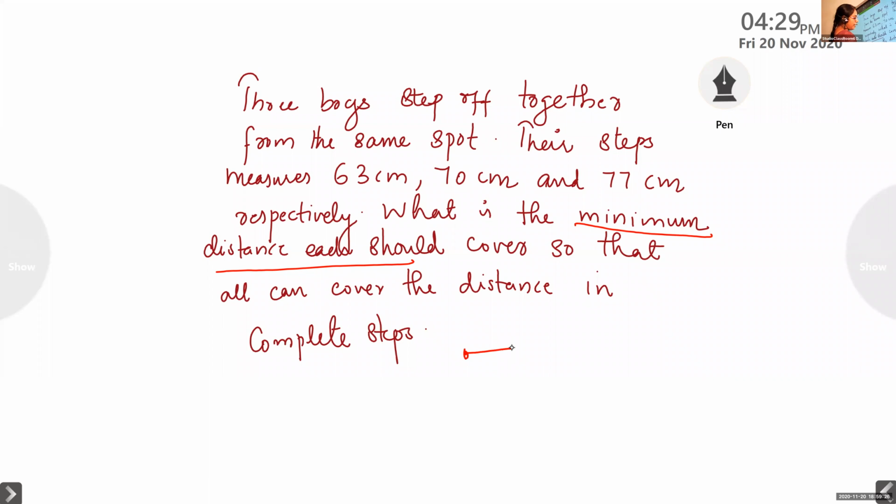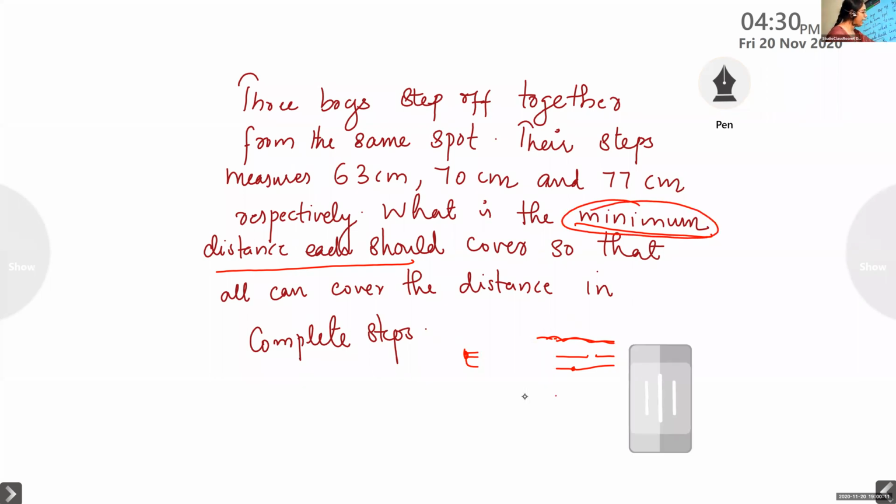Three boys step off together from the same spot. One person like this, one person like this, and one person like this, step off together. But somewhere they will meet together, right? Yes, ma'am. This person will cover this much distance, this person will cover this much distance, and at one step they will be meeting together. So in such a case, traffic lights are blinking, bells are ringing, boys step off together with the minimum distance. For all these questions, if minimum comes, you have to do the LCM.